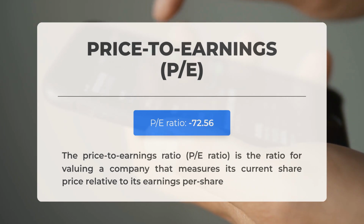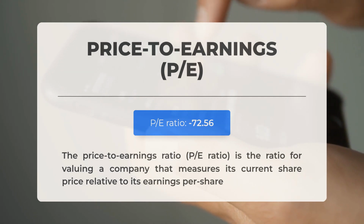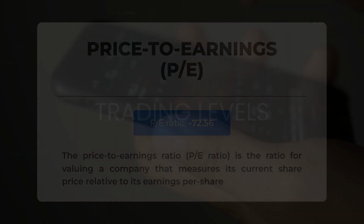In other news, the next earnings report for the second quarter of 2025 is anticipated on the 6th of August, 2025. Analysts' consensus estimates stand at negative 0.0749. It's important to monitor these figures as they can significantly influence stock prices.